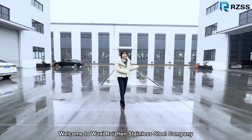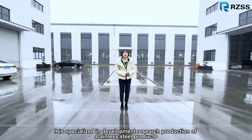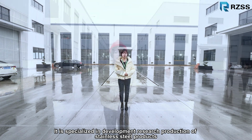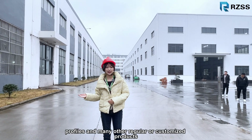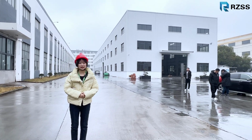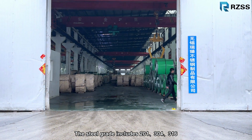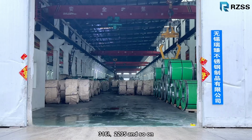Welcome to Wuxi Ruizhen Stainless Steel Company. It is specialized in development, research, and production of stainless steel products. Ruizhen produces stainless steel coils, bars, profiles, and many other regular or customized products. Steel grades include 201, 304, 316, 316L, 2205, and so on.